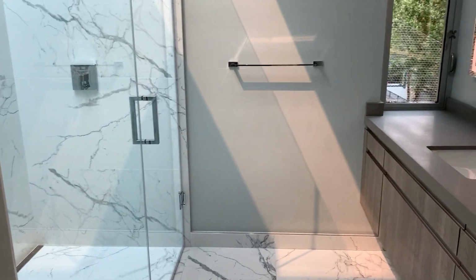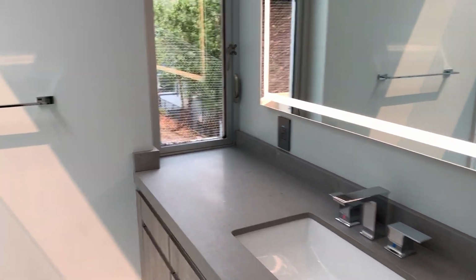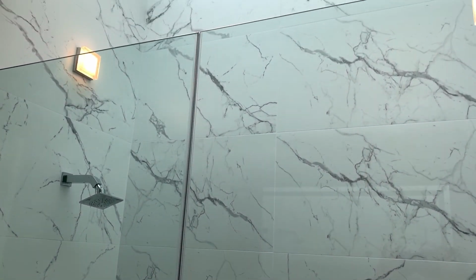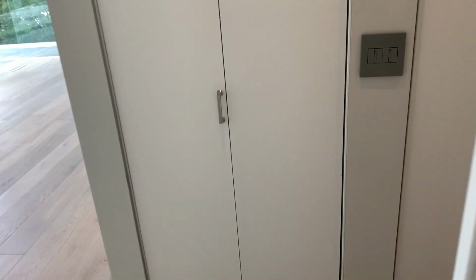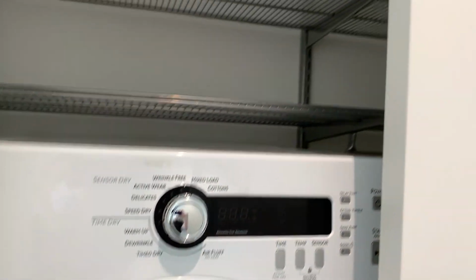Bathroom. Large stand-in shower, big skylight, linen closet, laundry and linens.